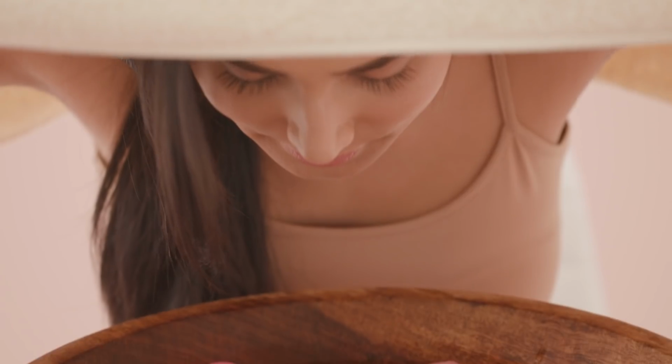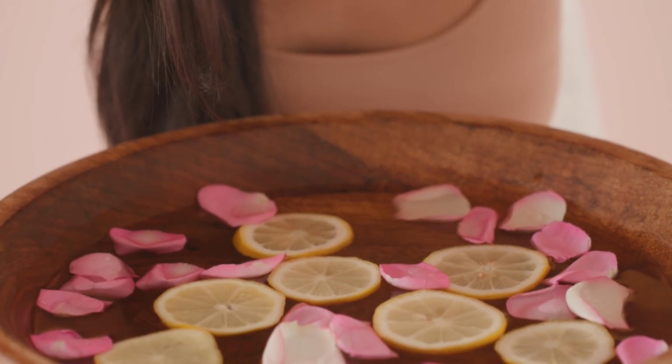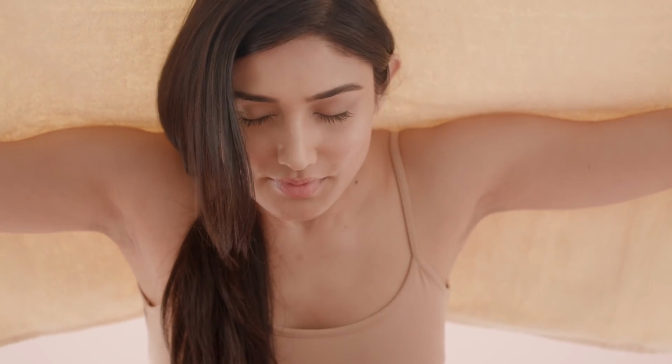Now cover yourself with a towel to make sure you trap in all the steam and do this for a good 10 to 20 minutes. Your skin is now all set for the ultimate detox.